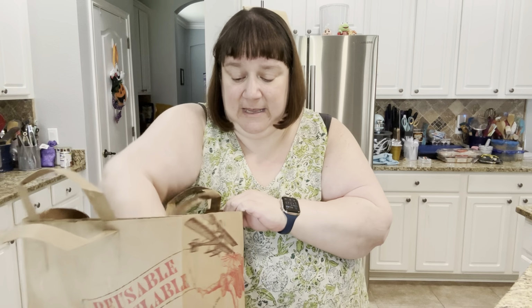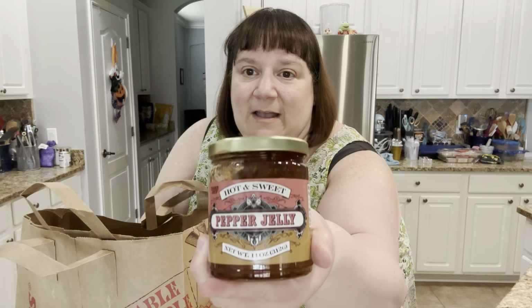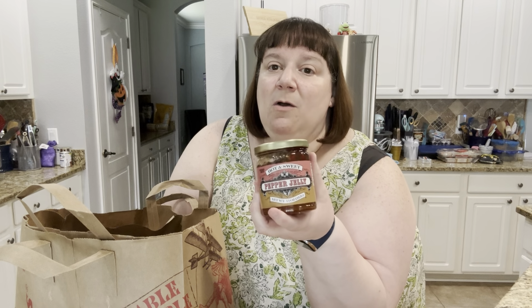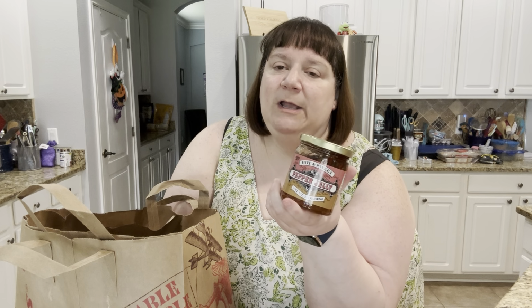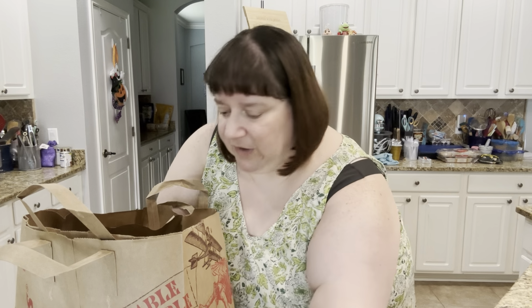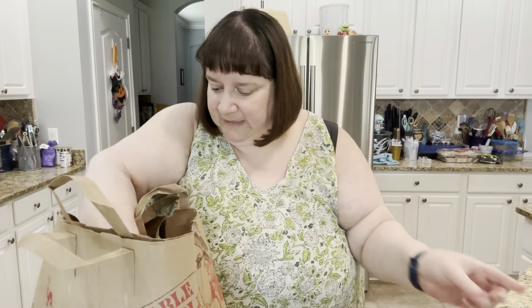Okay, and then I found some pepper jelly I had not seen before, so I got some pepper jelly. We usually mix that with some cream cheese and serve it with Wheat Thins or Triscuits or crackers of some sort. Or I also put it on chicken and use it as a dipping sauce kind of. So it's really yummy. I love pepper jelly. Okay, and I'll save the receipt.